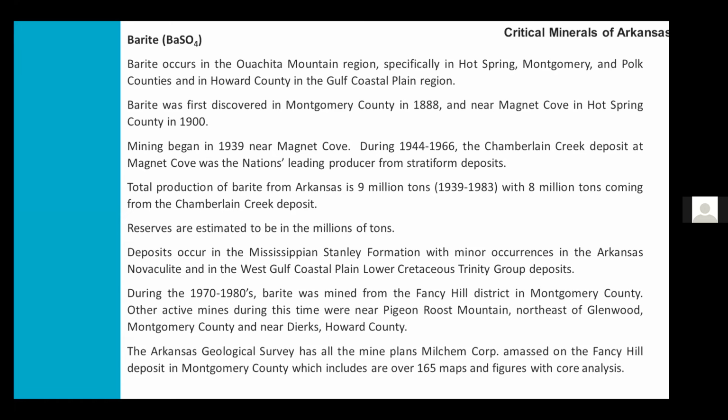In the 70s and 80s, barite was mined from the Fancy Hill District, Montgomery County, and from the Pigeon Roost deposit northeast of Glenwood in Montgomery County. Now, the Arkansas Geological Survey has all the mine plans for Milchem Corp's Fancy Hill deposits in Montgomery County. We have over 165 maps and figures with core analysis. Milchem had set up a processing plant, and when they were set to open the plant, international markets came online, rendering deposits here in Arkansas non-economic, but we still have them.